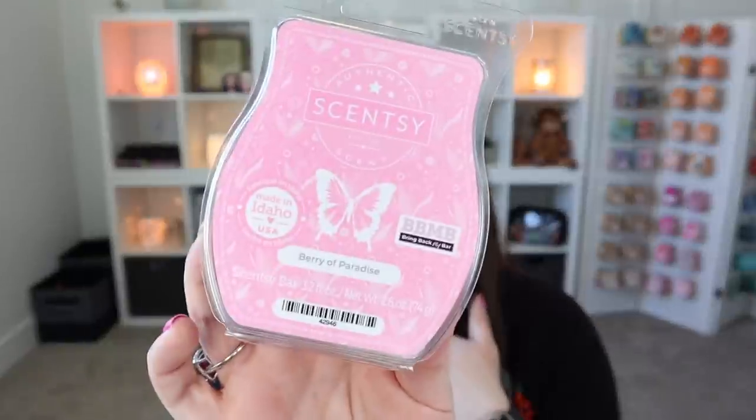Let's see what Scentsy says. That's probably going to be way off of the description here. Berry of Paradise: scrumptious sugared strawberry, bird of paradise, and vanilla bean. So yeah, I think along the same lines, kind of strawberry swirl. That vanilla is definitely in there, but it's kind of the same type of strawberry scent. But yeah, it's good. It's very sweet, but I'm here for the sweet strawberry scents, no matter if it's authentic or a sugared type strawberry. So really good. So we've got Berry of Paradise.